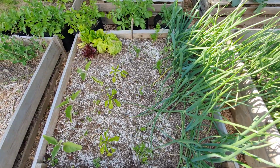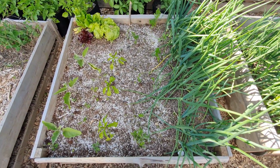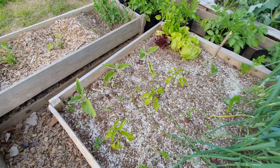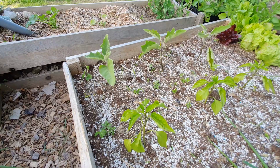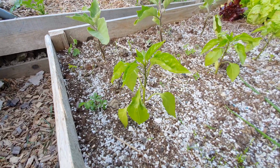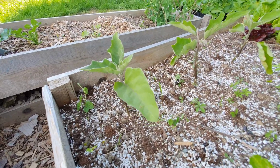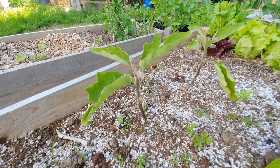And here is my original square foot gardening raised bed with the Mel's mix. I'm growing here some peppers and eggplants that as you can see are starting to pop some flowers. Last year I had lots of them and I'm hoping to repeat this year.